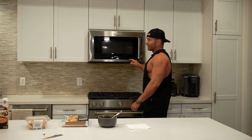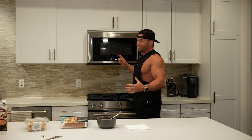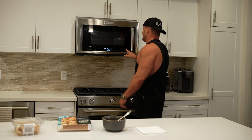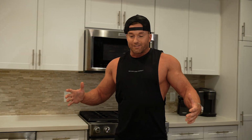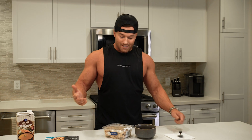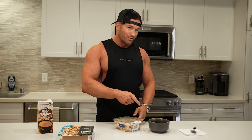Yes, I actually type my numbers out on my microwave. I know some people are weird and just go add 30 seconds every time, but I type it out. Call me a psycho, but that's how I do it. As that's heating up, what we're then gonna do is prep our chicken. And when I say prep, I just mean take the chicken out and put it in the bowl.